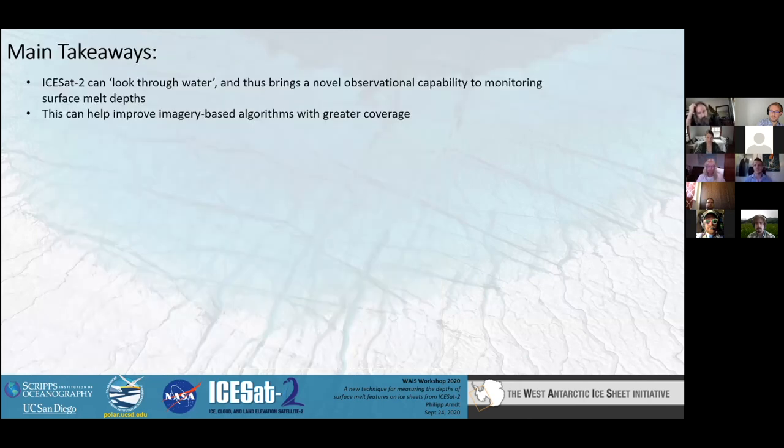So main takeaways here are that ICESat-2 is a great satellite mission that can look through water, and basically for the first time we can observe more or less directly the depth of meltwater bodies from space. And if we take this together with imagery, then that can be used to improve models with greater coverage that give you meltwater depths and such.